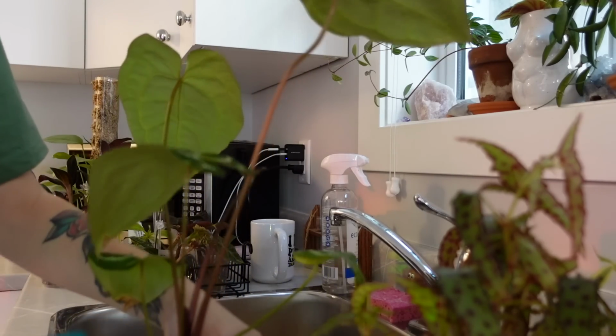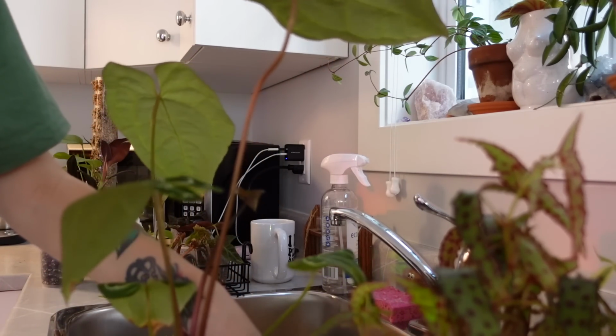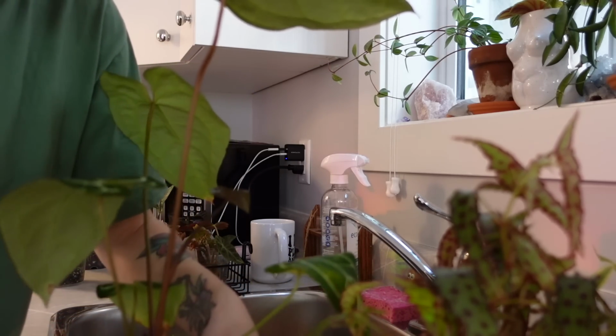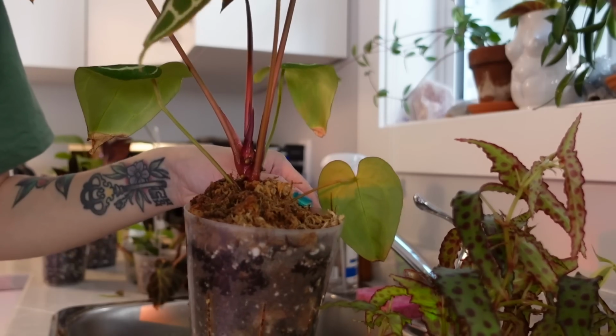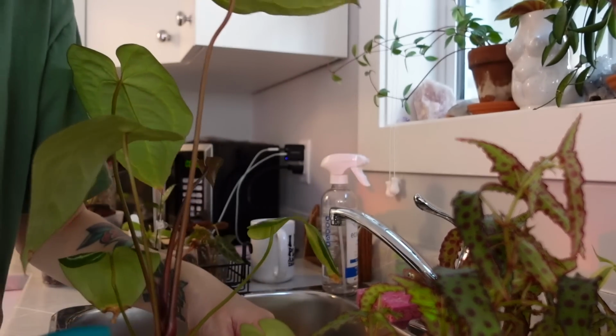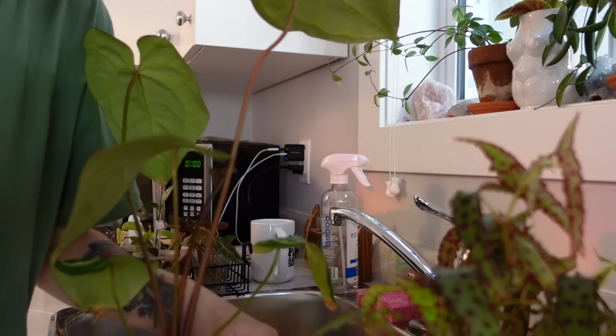We'll water my anthurium now. This is my, what is this? Magnificum crystallinum. Or Crystallinum Magnificum. So I did repot this recently and put sphagnum moss on top in hopes that that would help with keeping it watered.